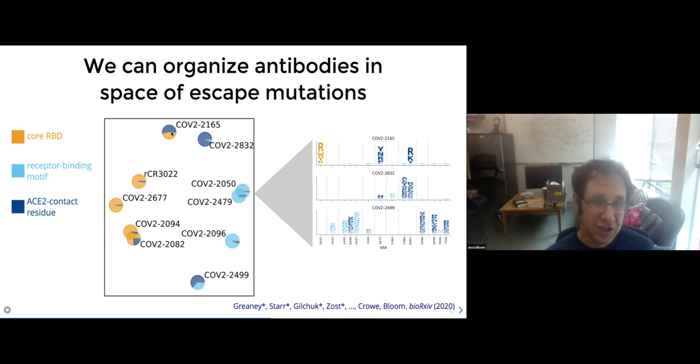Furthermore, each antibody is illustrated by a pie chart, which tells you which regions of the receptor binding domain it selects escape mutations in. So for instance, antibodies 2165 and 2832, if you look over here at the details on the right, share some common escape mutations, such as 487. So they're close together in this space of escape because the same mutation can get away from both of them. Antibody 2499 at the bottom here has no common escape mutations with these other two, so it's located a long ways away in the space of viral escape mutations.